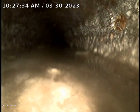Okay, as you can see, we're in the 4-inch cast iron. It does have some scale buildup to it. It is holding just a slight amount of water here. As you can see, this is where we change over to our 6-inch clay pipe outside of the house. We are holding, again, just a small amount of water here in the clay.